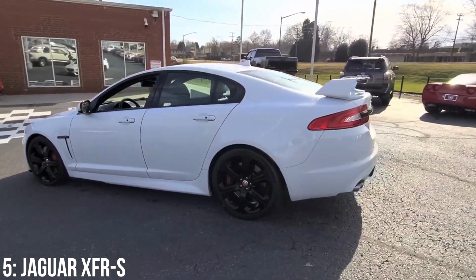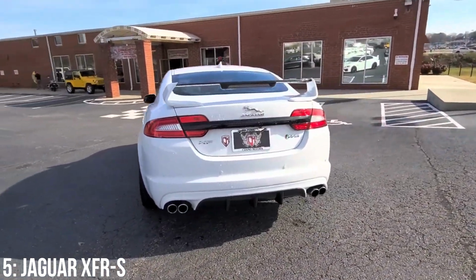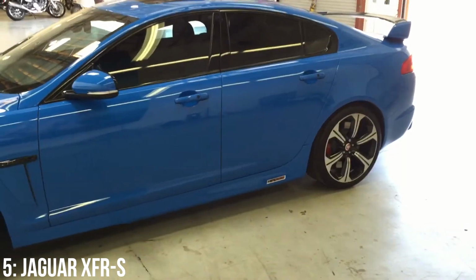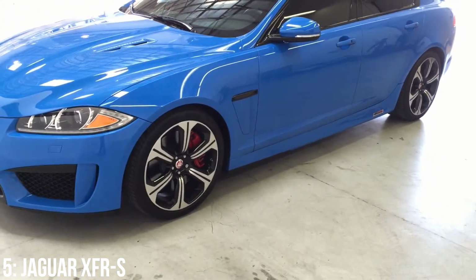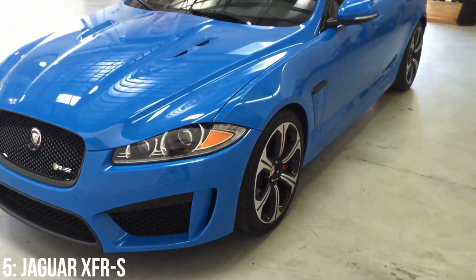On release, it was Jaguar's fastest ever saloon, aiming to be a more savage version of the performance XFR, in order to destroy rivals like the BMW M3 and Mercedes E63 AMG. It shares its engine with the similarly savage XKR-S, and the added body stylings like the front splitter and large rear wing actually provide additional aero over the standard XFR, with a 68% reduction in lift.